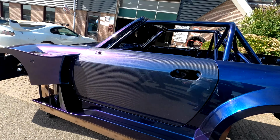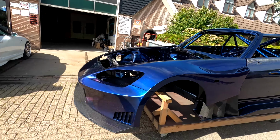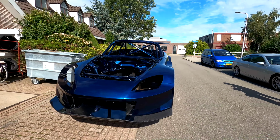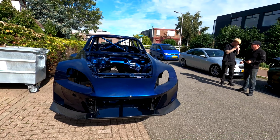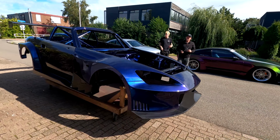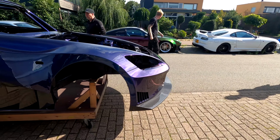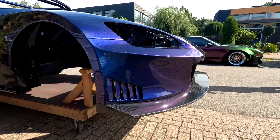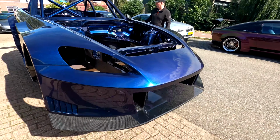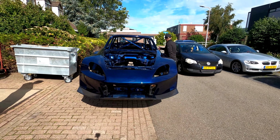Oh. Man, oh man, oh man, oh man. What a machine. This thing just looks so crazy. I can't get over this. Look at the way the light hits that bumper, man. This is just too beautiful for words.